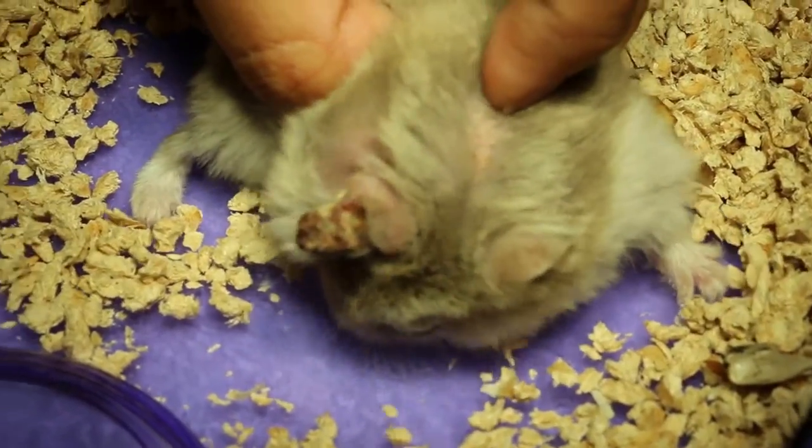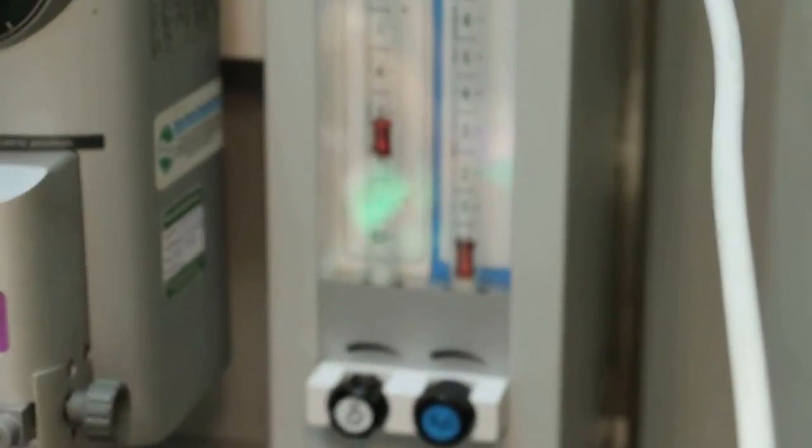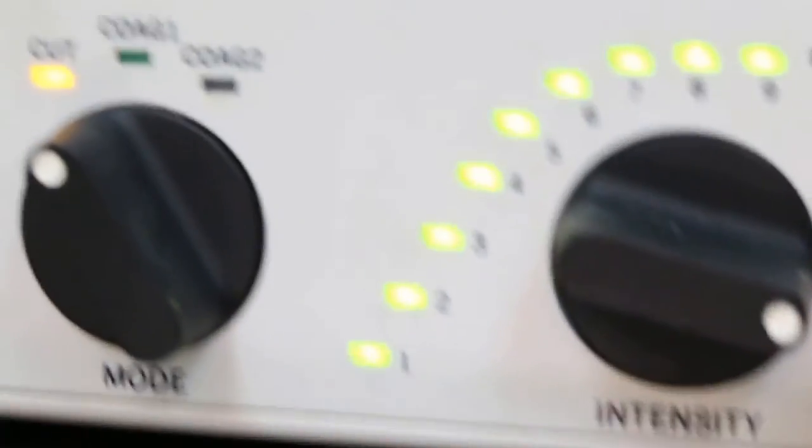So now we're going to put the hamster into the container. Be careful, don't let the hamster bite you. And I switch on the gas anaesthetic, oxygen, and at 5% isoflurane. Once it's down, I will use electrosurgery to cut the ear. The whole process actually doesn't take long. It takes less than 2 minutes.